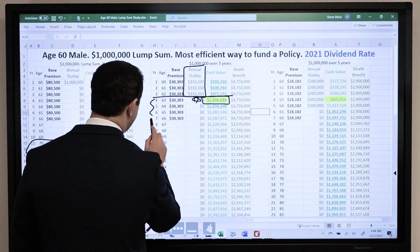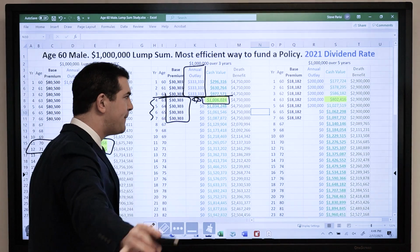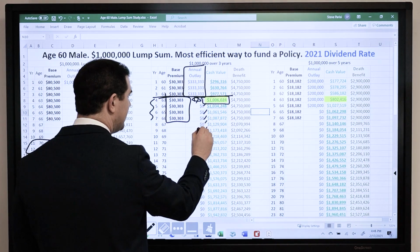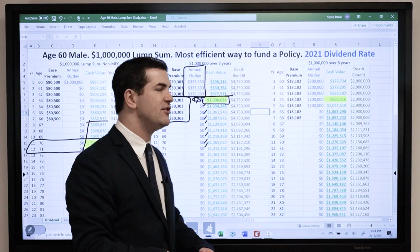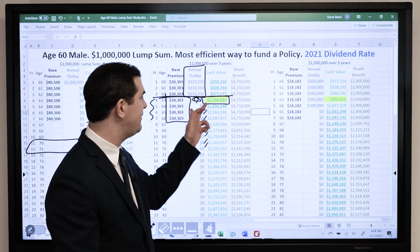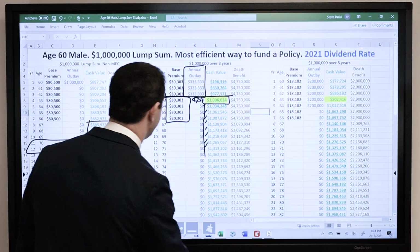Years 4 through 7, premium is still due. Again, I'm not paying it. My clean out of pocket was $1 million. Cash value continues to grow. Meaning, funding the policy, spreading it out over 3 years, funds the minimum premium long enough where we've got enough dividends and interest kicking off to easily satisfy that premium and see some growth. We're going to look at the guarantees next actually as well.